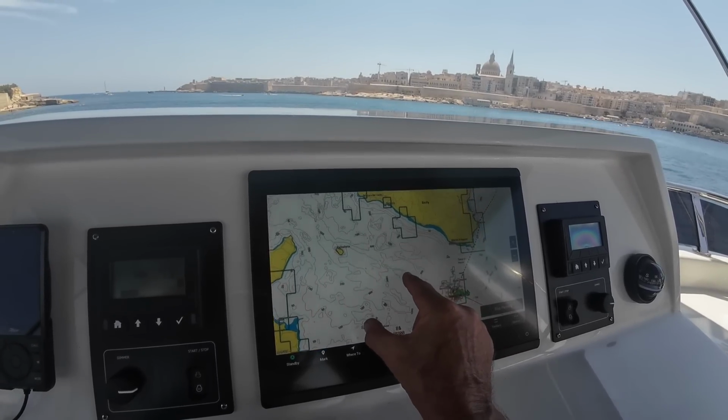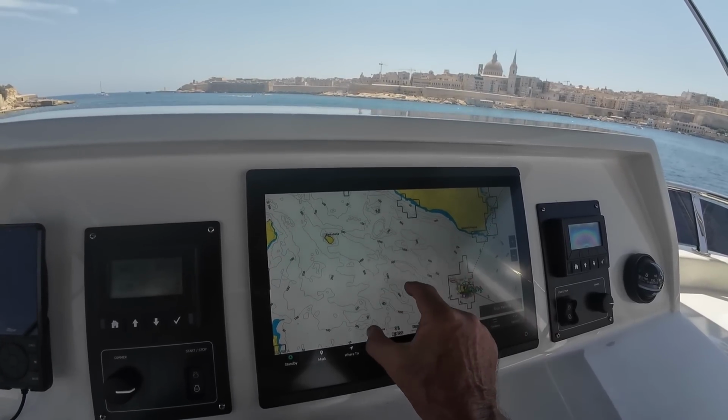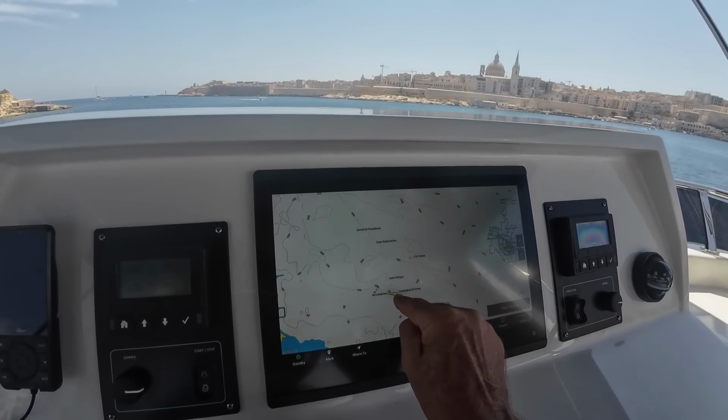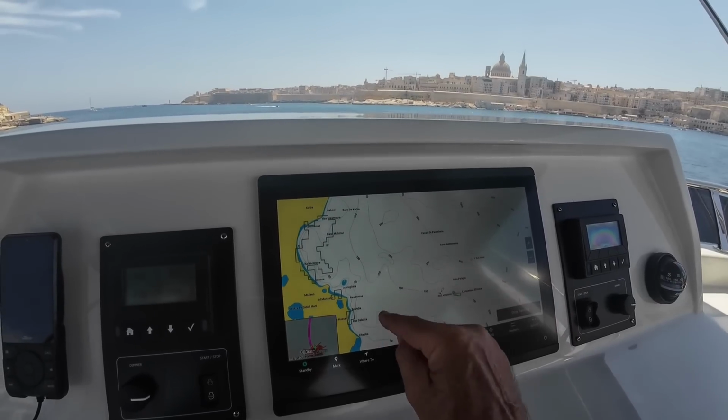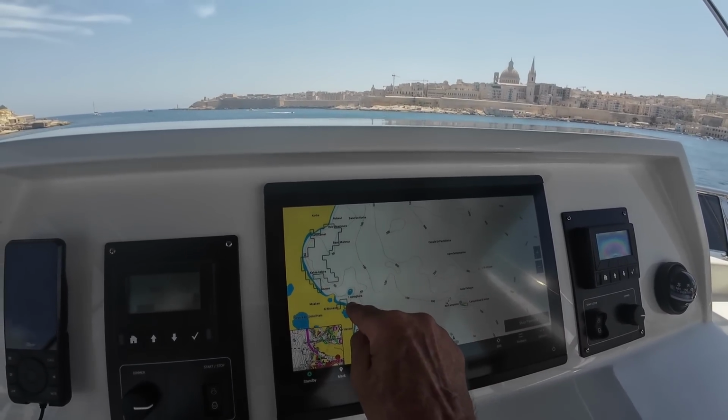So just bring it in. Here's Malta over here. Here is Lampedusa. So about 17 hours down there, and then about 10 or 12 hours through to Monastir in Tunisia.